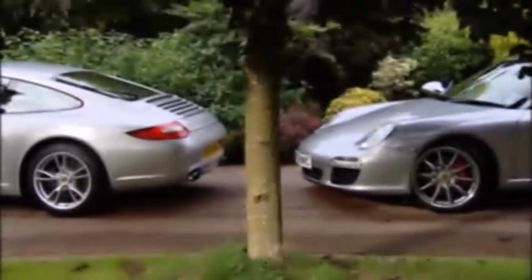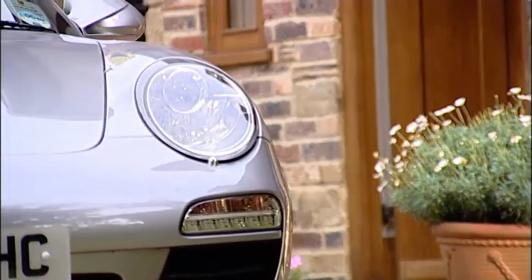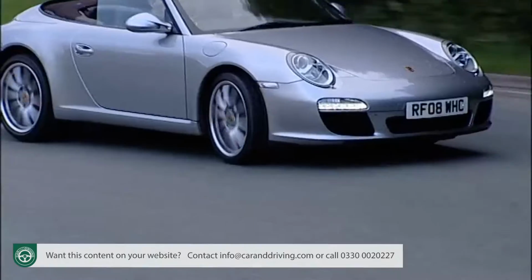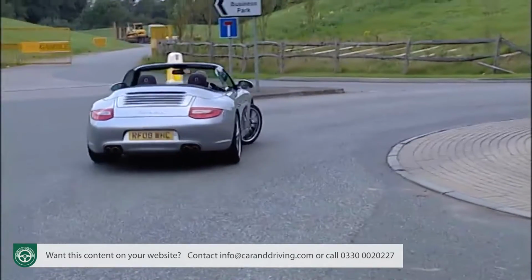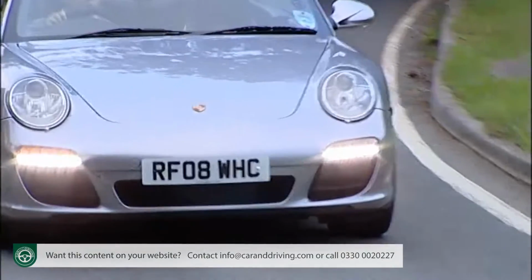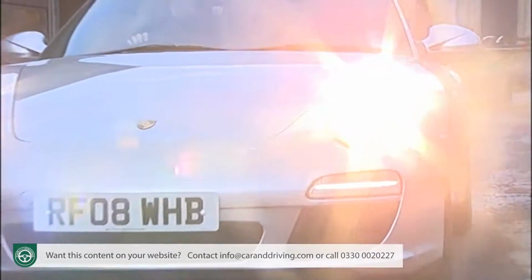Young pretenders to its throne have come and gone, but the Porsche 911 still occupies a unique place in the real-world supercar sector. A direct fuel injection engine and a double-clutch semi-automatic gearbox have kept it up to date, but fortunately those iconic lines remain unaltered, as does the desire for ownership of this car and no other amongst a significant number of target buyers.